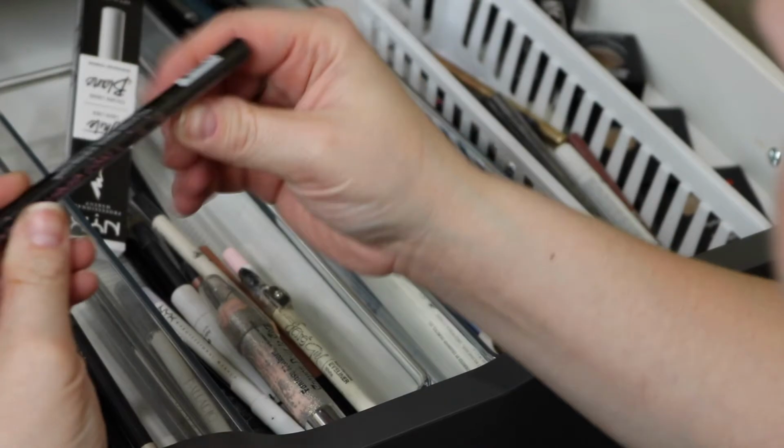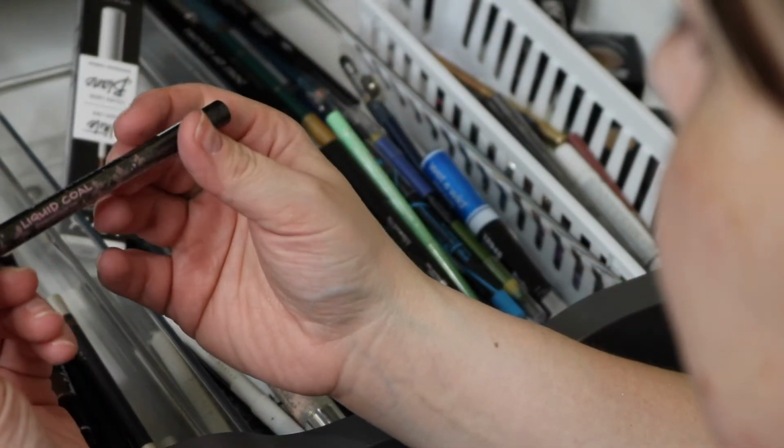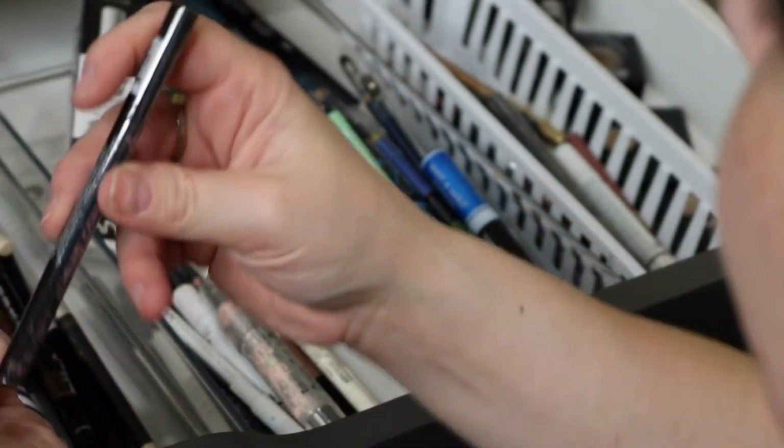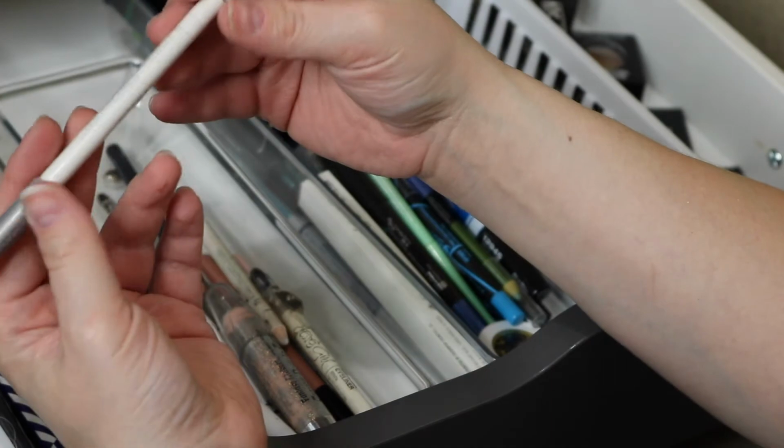Alright, next up, oh, this one's brand new. This one is a liquid liner. Oh, it's in coal. Oh, so it's gray. I don't know if I have any gray liquid liners, so I'm probably going to keep that for now.